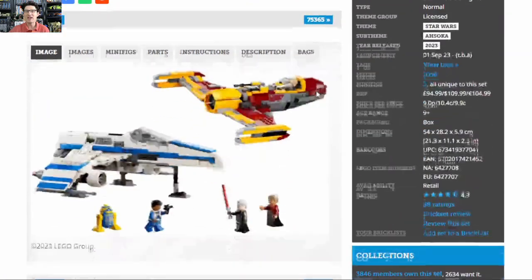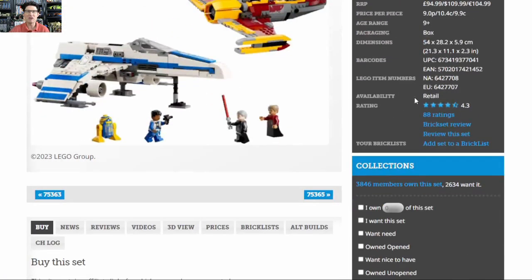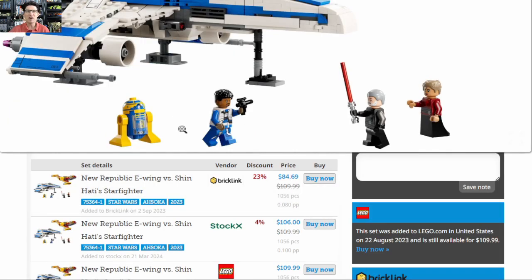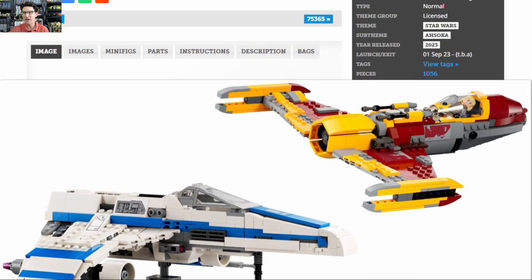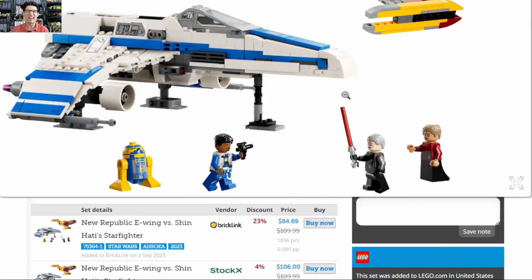Here it is on Brickset. It has 5 minifigures, and all of them are exclusive. We've got Captain Porter's Astromech, very colorful. It looks a little bit like the Superman ice cream that all the kids are eating these days. I love the bright colors in that droid. Here's Captain Porter, Balin Skull, Morgan Elsbeth, and then in her Starfighter, we've got Shin Hati leaning back there. I think all 5 of the minifigures are excellent.